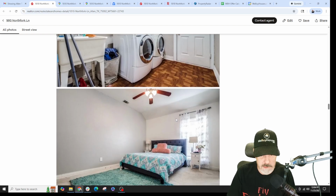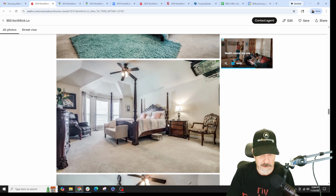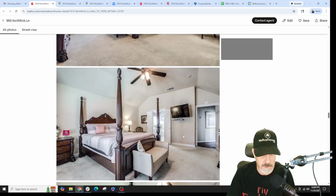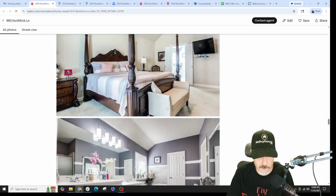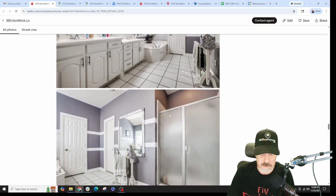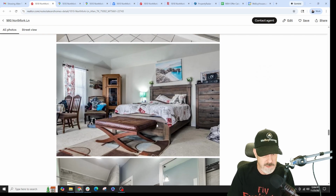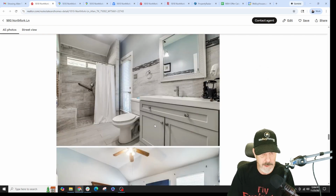Laundry room, nice. Another bedroom. Nice bed, 4-poster bed. Isn't that beautiful? I shouldn't be distracted by that. It has nothing to do with the house, but it looks nice. There's another bathroom, really cool. Like those colors. Very nice. Tub, walk in. Here again, I think if we got in there, we might see that it needs a little bit of cleanup on some of the trim and stuff, but I'm nitpicking.